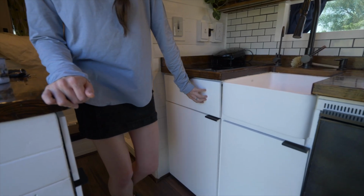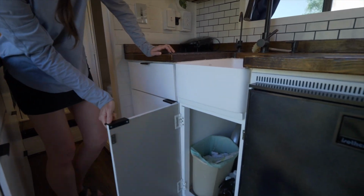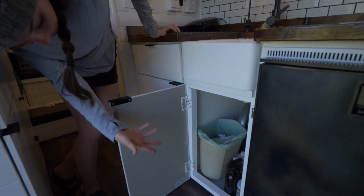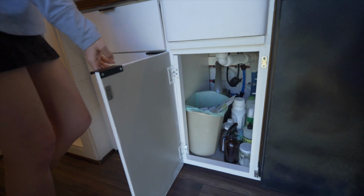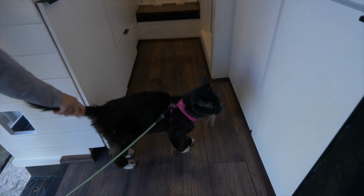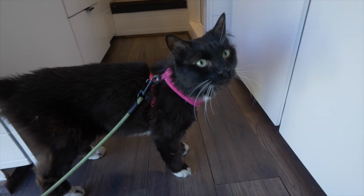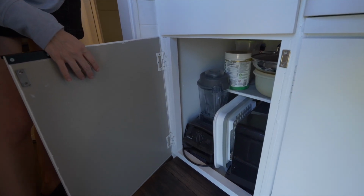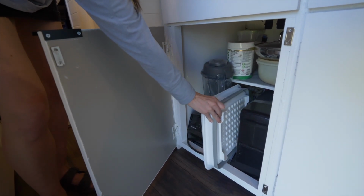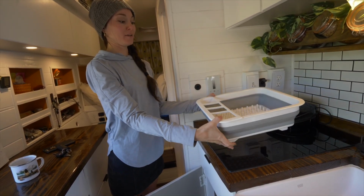So these are just wooden cabinets that we built ourselves. This just has a trash can, plumbing for the sink, just some cleaning supplies. The number one reason the van is dirty. This one has some big items in here like the blender. This is my pop out dish rack. Do the dishes, let it dry, and pop it back in.